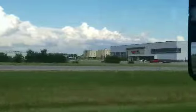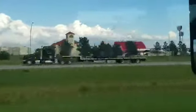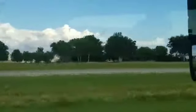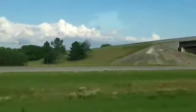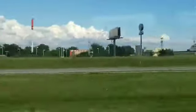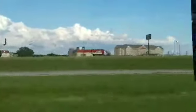His mom used to be the dispatcher, I guess, when his dad was driving. She may not know, but I'm sure she does. I'm sure they did it way back when they were driving. That's a windmill wing trailer.